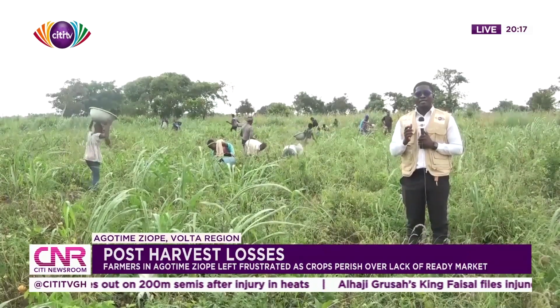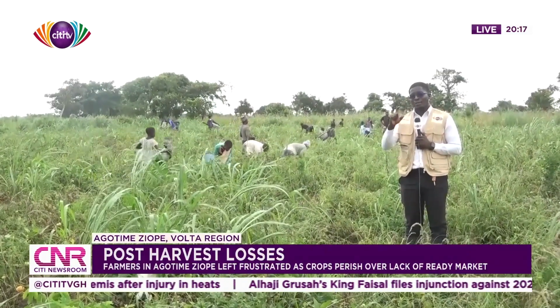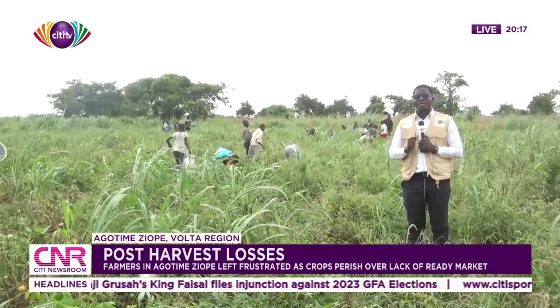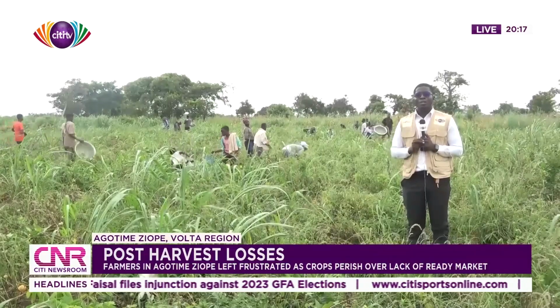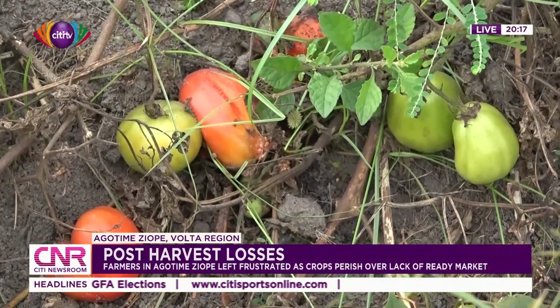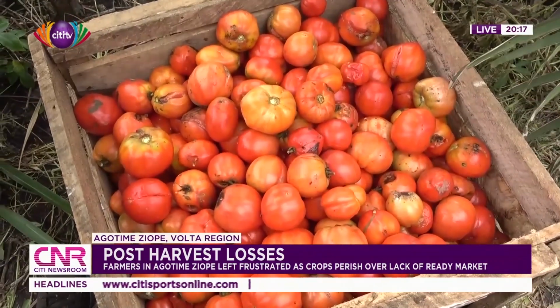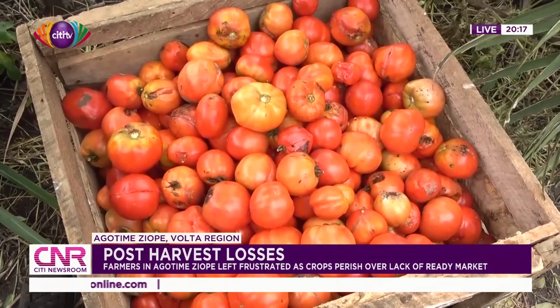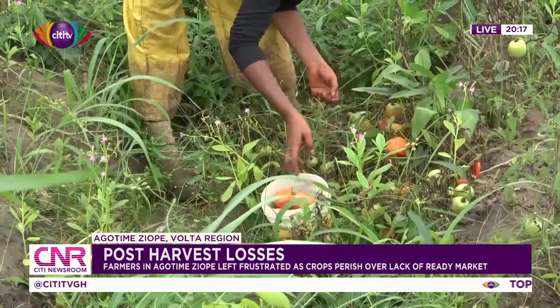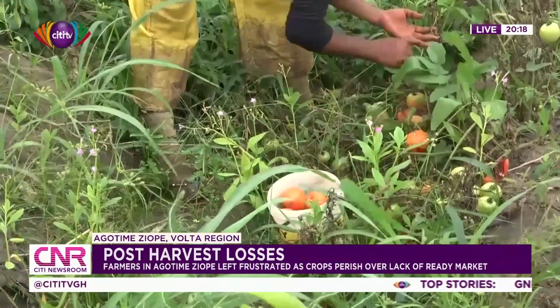Then you buy the seed, and the seeds are in cans of 50 gram, the hybrid seeds. Now one can is about 700 cedis on the market. Two of those cans would give you an acre's worth of tomatoes. So for each acre, it's about 1,400 Ghana cedis. For 10 acres, that's about 14,000 Ghana cedis. Plus the land preparation in the region, you are counting about 25,000 Ghana cedis already.